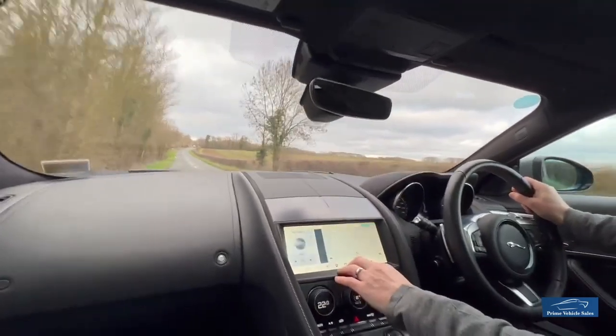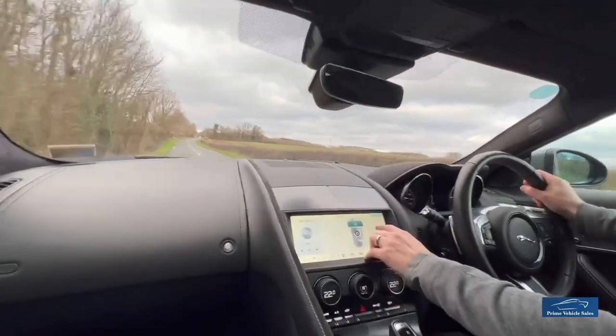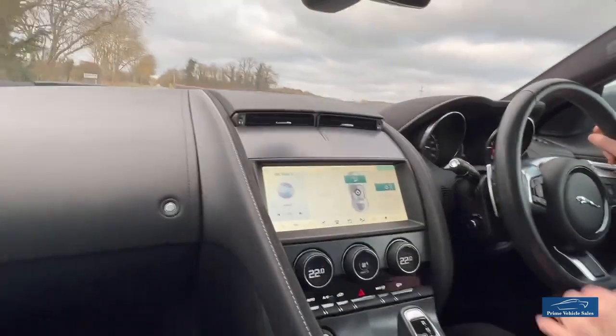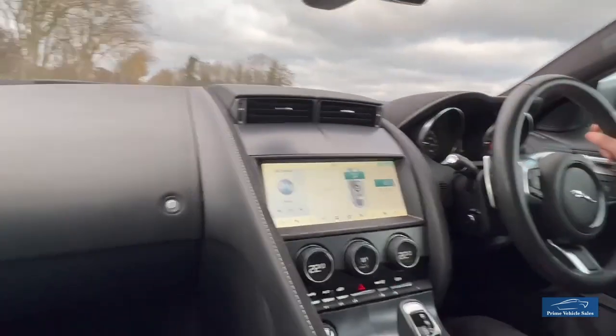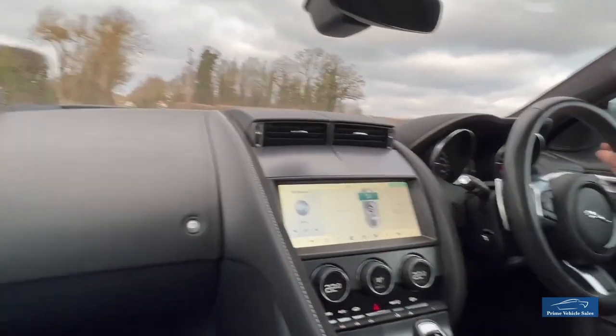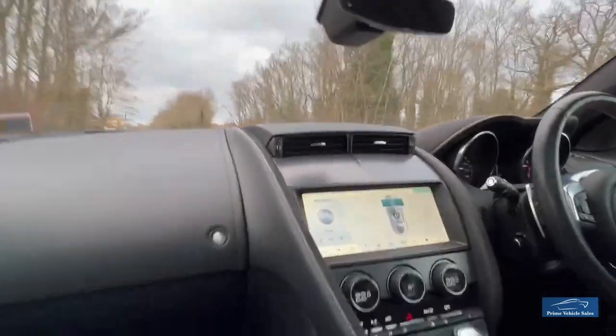I'll just show you one last little trick that the car does, which is really cool. Looking at the centre dash, when you put your centre vents on, your little centre vents come up as well. Just a nice little touch. Turn it off, and down it will go again. And there it goes.